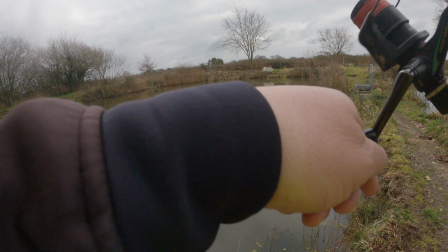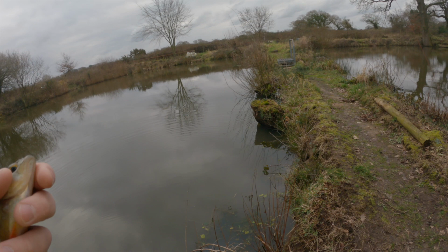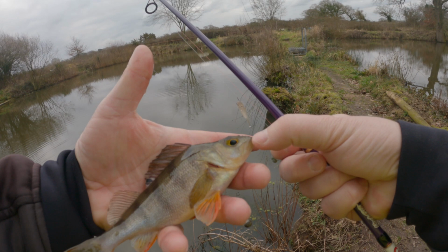Oh, we got one. Oh, tell you what, he was nearly a landing net job. I got excited for a minute then. But we got one. I'm going to put the lure on it, make it look like I know what I'm doing. Look at that. Nailed it, Annie. Little Peter Perch. Oh, he's a pretty little bugger. We're on it, aren't we?